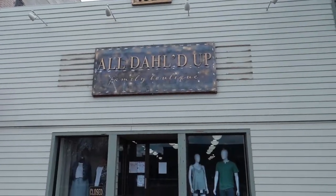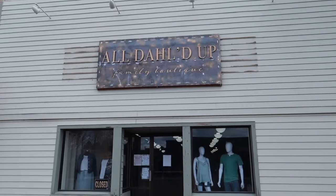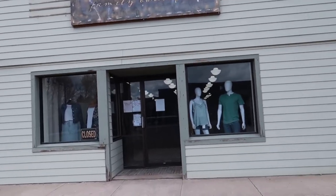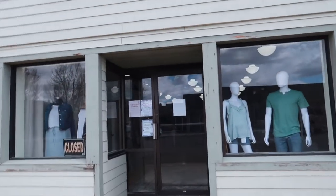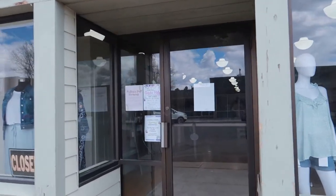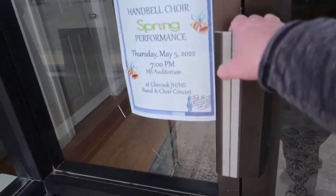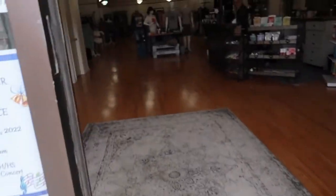I am standing out in front of All Dahl'd Up Family Boutique. Let's go in and meet with Kadie and see what clothing and all the other specialty goodies that she has to offer for all of us to see. Here we go.